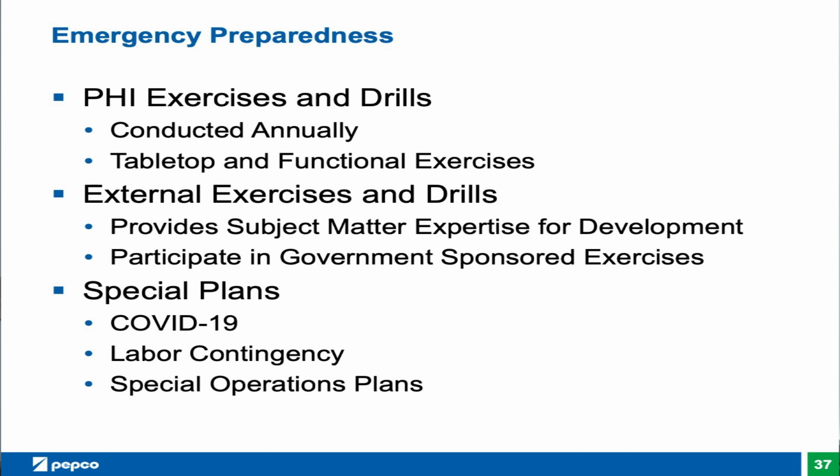Throughout PHI's Emergency Preparedness Department, we conduct annual training and drills, as well as tabletop exercises and functional exercises. Some of those exercises are even included on a national level. These external exercises and drills provide us an opportunity to meet these folks face to face prior to meeting on an incident, like you saw in the prior slide.